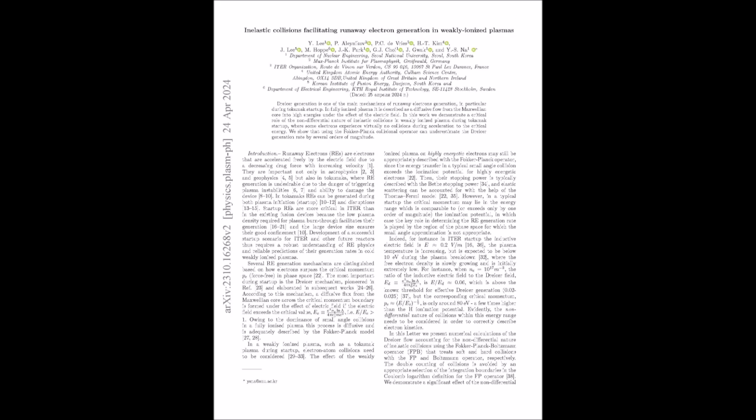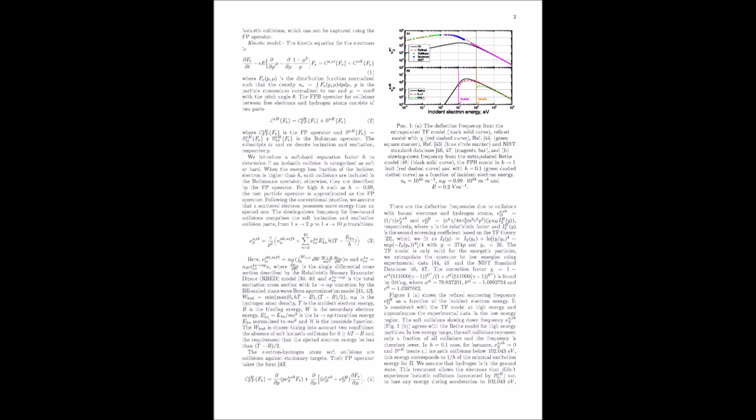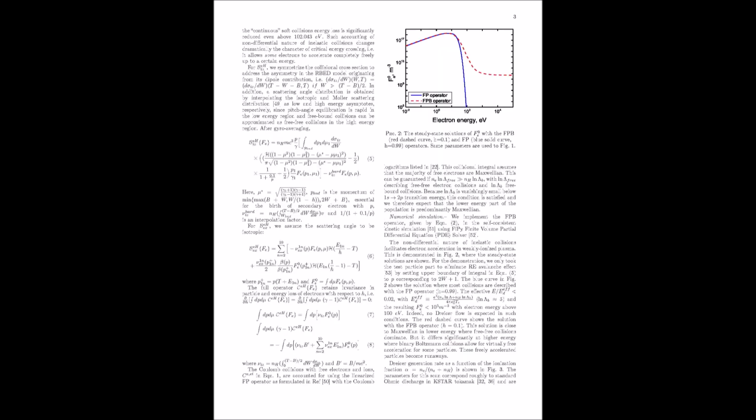This has been incredibly insightful, but I feel like we've only just scratched the surface. There's so much more to unpack here. Definitely. We've laid the groundwork, but there's a lot more to explore, especially when it comes to the implications for ITER and other fusion reactors. And what about controlling these runaway electrons? Are there strategies for that?